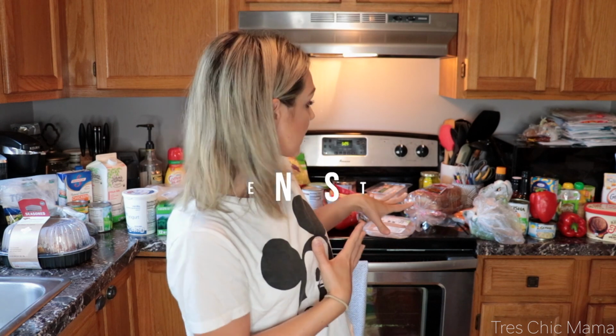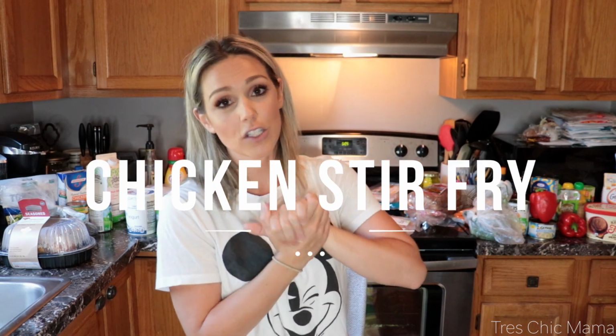And then moving on to the next meal we have this week, I am doing a chicken stir fry. It's been a hot minute since I've done a stir fry, and I am craving one this week. This was the meal that I bought the most things for because I didn't have ingredients for it. So let's jump into the stir fry.